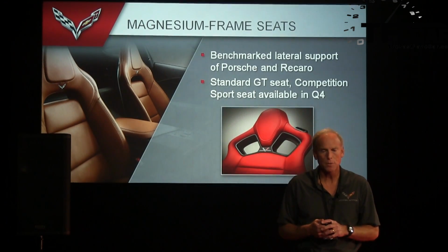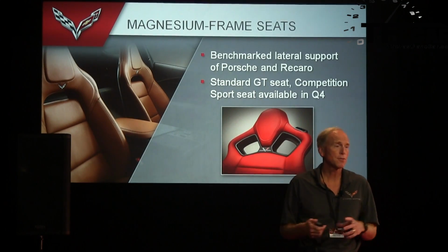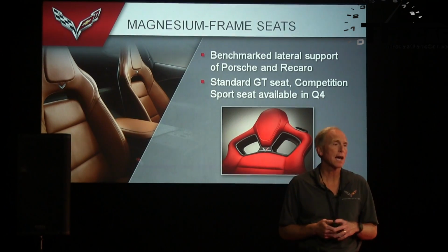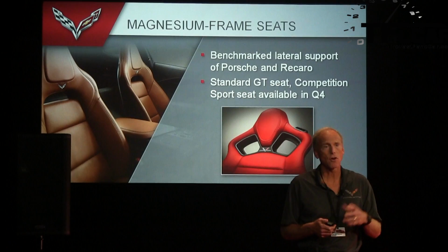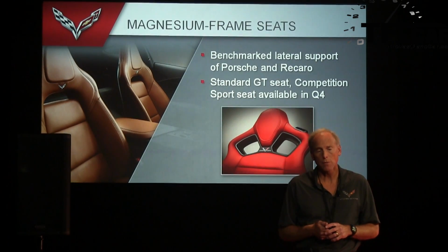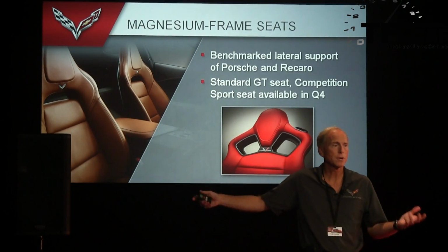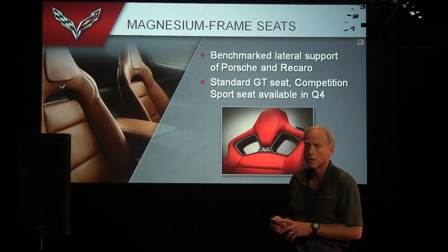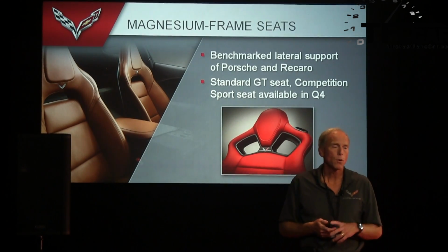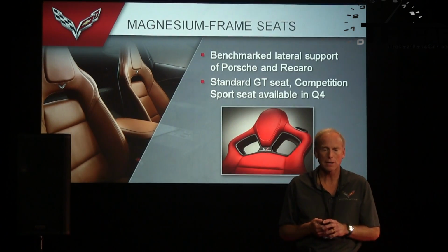I think you'll appreciate this. We benchmarked the best seats in the world, essentially copied the best features, and then also added the content that our customers expect, and came up with a great looking seat that also works really well. There's both a standard touring seat that's a good balance overall between comfort and lateral support. And then later this year, we'll be introducing the competition sport seat, where the bolsters are about 1 inch larger to give even better lateral support.